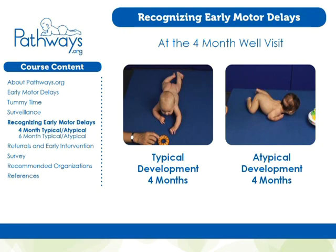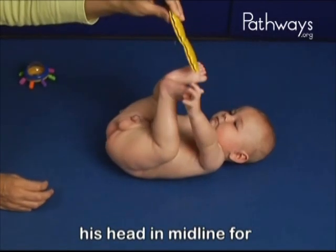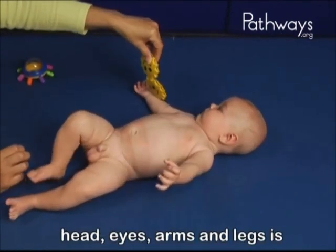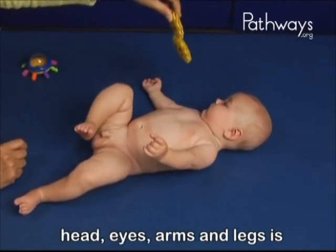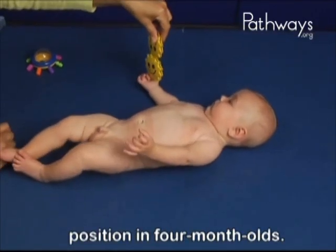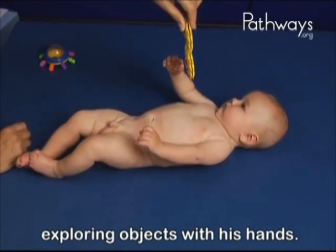Here are the two boys at 4 months old. Marty is able to maintain his head in midline for long periods now. Midline and symmetry of the head, eyes, arms, and legs is the hallmark of the supine position in 4-month-olds. He demonstrates interest in exploring objects with his hands.